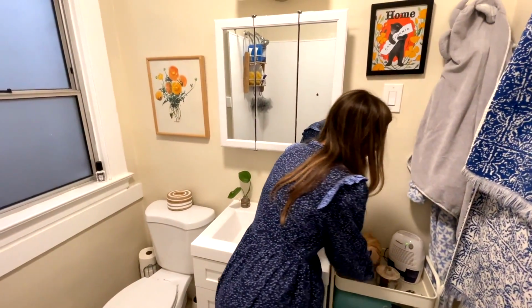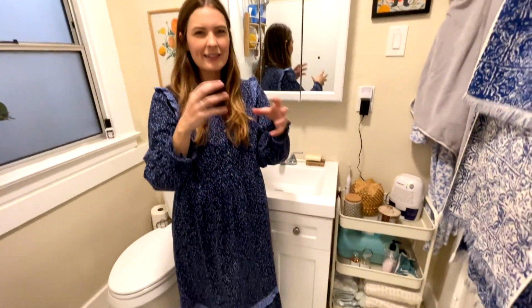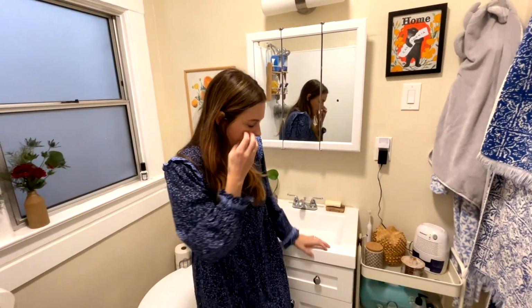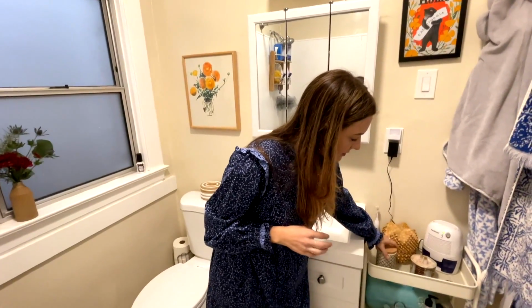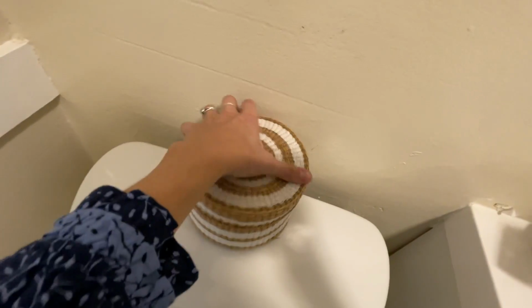I feel like the key for organizing with bathroom stuff is that there are always a lot of little things that just get disorganized and cluttered. And if you can find little cute jars and stuff to stick them in, it's a whole game changer for making it look nice.